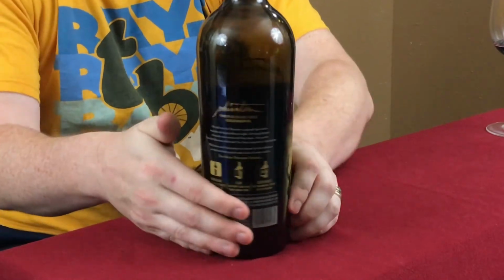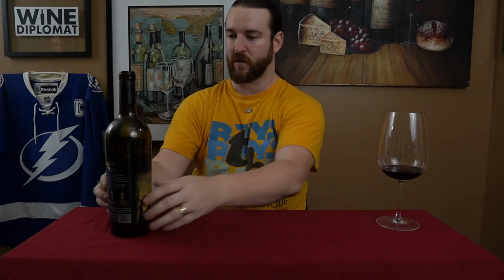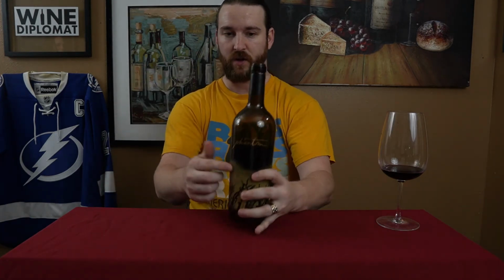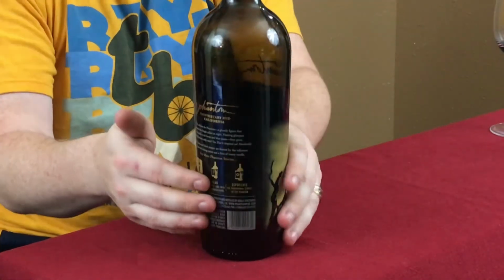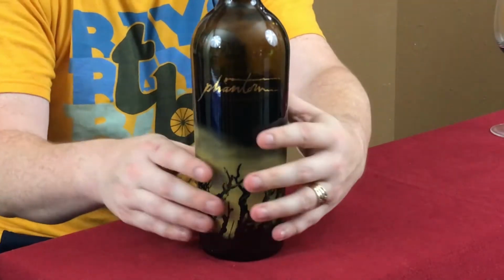On the back of the bottle, you have your first look at what this wine is, what the grapes are in this, or at least that's what we're trying to look for. There's no vintage on the front of this label. The only thing was at the top of this, when I opened it, it had 2017. There's no year on the back either, but what you do get on the back is a little glimpse.